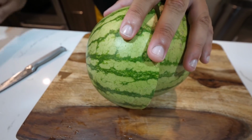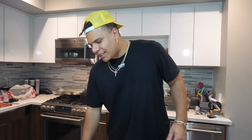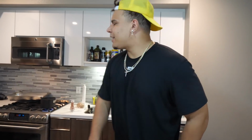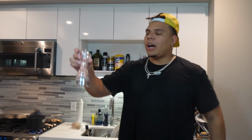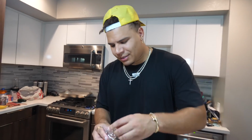However, nice, fresh watermelon. You guys already know the vibes. However, watermelons apparently taste like dookie without the secret ingredient. The secret ingredient is salt, but not just regular salt. Apparently you're supposed to put the rock salt on it because it's supposed to taste better. This is some fancy rock salt. Himalayan pink salt.